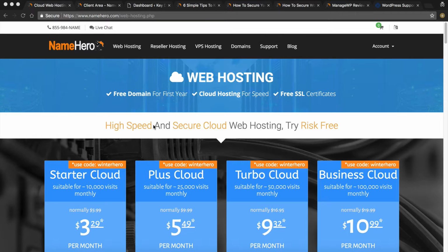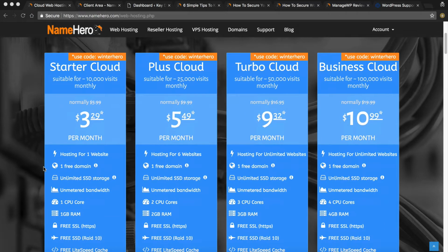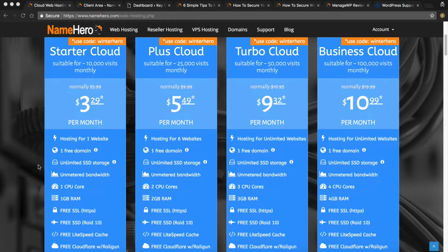I would say that 95% of our customers start off with a Starter Cloud, and then they move up as their website grows. The other 5% of our customers that have more established businesses, or maybe even a little more than that, know exactly about how many monthly visitors they're getting, so they choose the package appropriately.